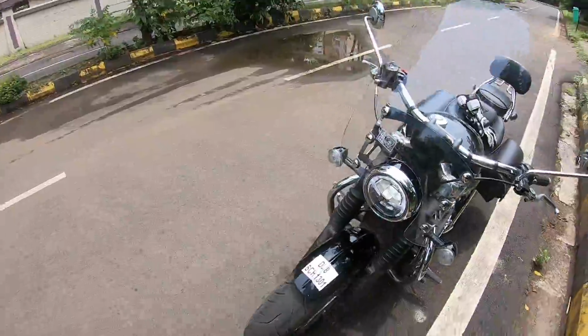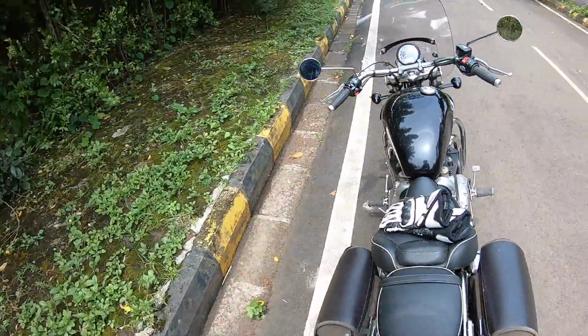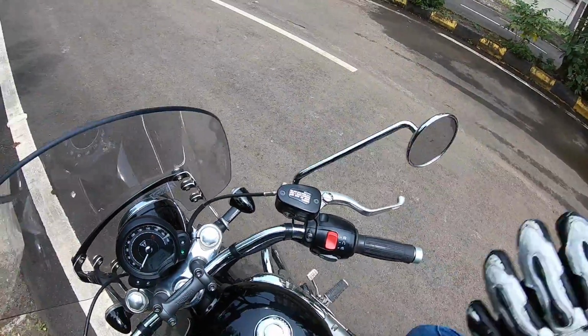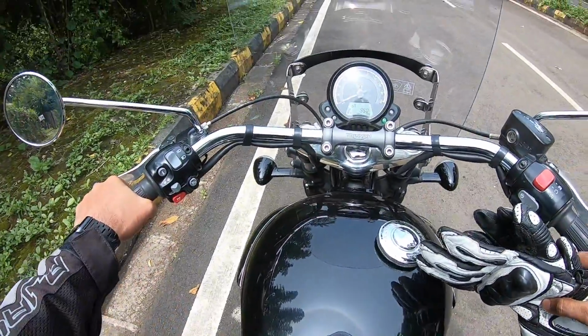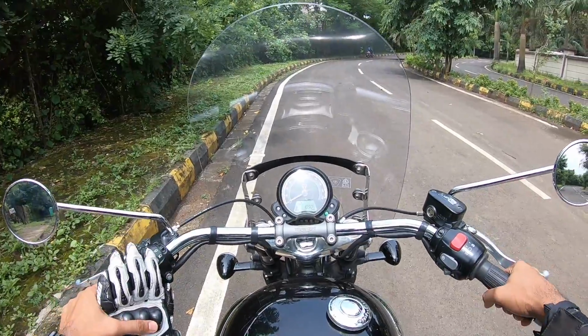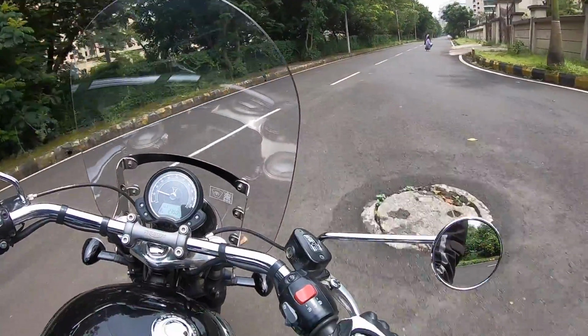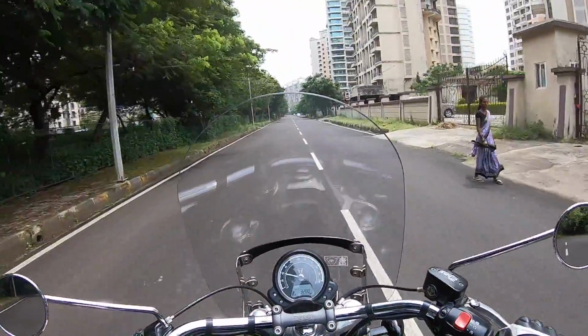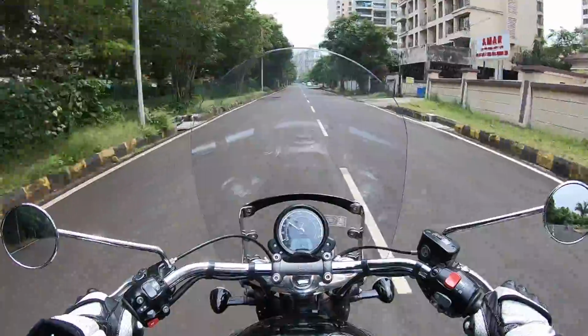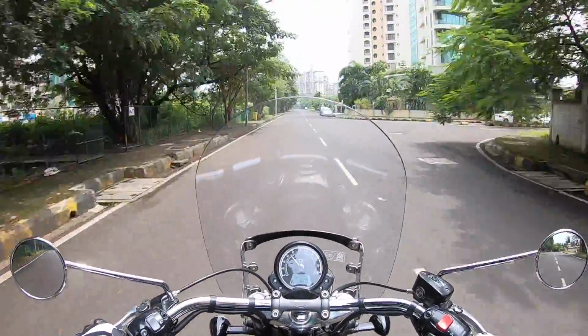But how is it to ride? Well, let's just get onto the motorcycle, which has a sort of an upright riding position, and the wide handlebars mean that you won't be comfortable right off the bat. So let's get going. It does like to tip through corners and doesn't scrape much unless you go for crazy lean angles, which this motorcycle is not meant for in the first place.